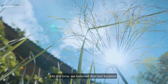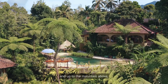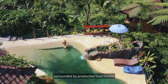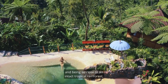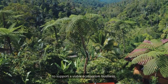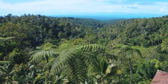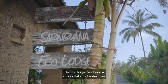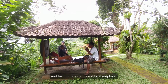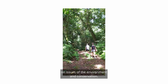At the time, we believed that our location, with really gorgeous views down to the sea and up to the mountain above, surrounded by productive food forests and being so close to an intact tropical rainforest, that we'd be able to attract enough eco-friendly guests to support a viable ecotourism business, which proved to be true. The Eco Lodge has been a successful small enterprise now for many years, and becoming a significant local employer has indeed given us more influence on issues of the environment and conservation.